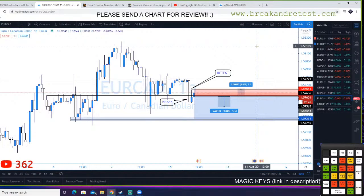With a one lot size, you lose $100. Not even $100. Yeah, if your spread is a bit higher, then you might lose a little bit more than that. Yeah, spread is pretty important.